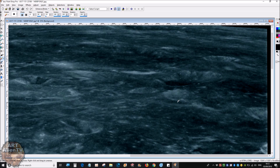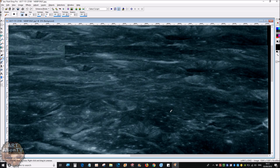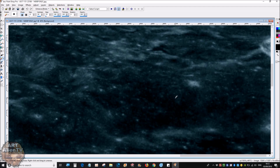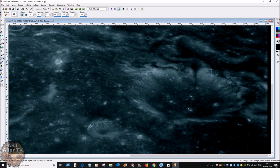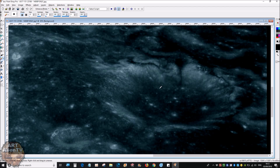Now, bear in mind, a lot of these structures may be very old indeed, millions or even billions of years old, and may be heavily, heavily damaged and eroded and smashed up, as many of the things on Mars are. A lot of the things that we're looking at on Mars are incredibly old, and may have been destroyed millions of years ago. Here's the crater that I showed in part one.